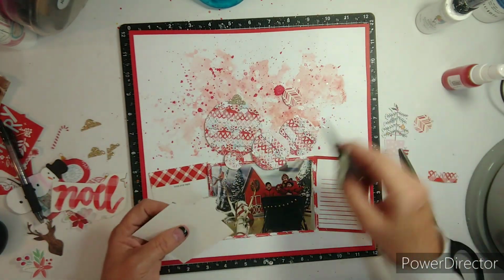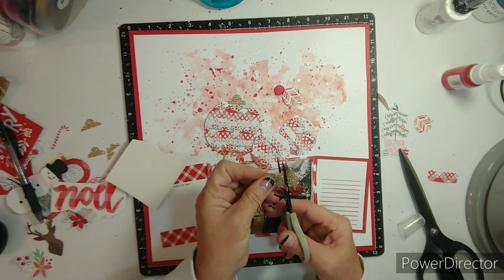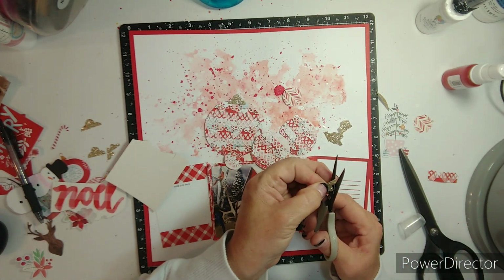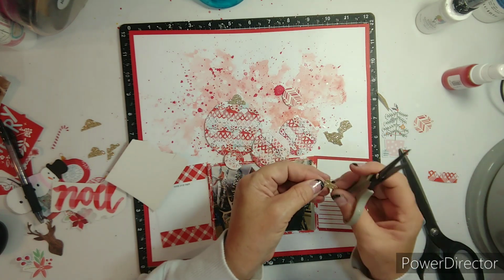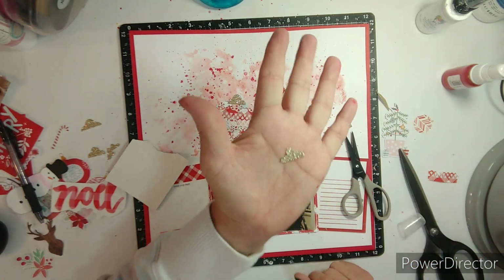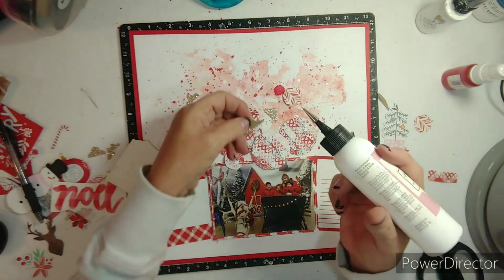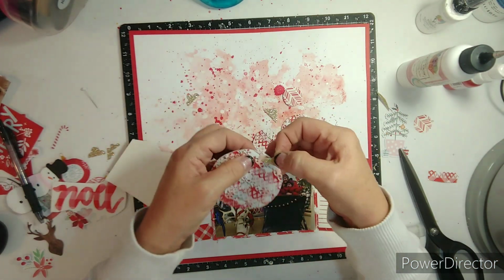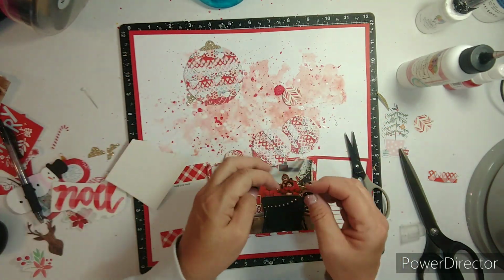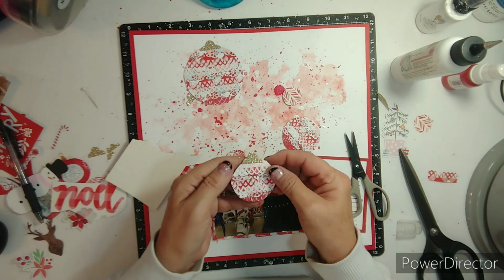Now I'm going to show you how I did the ornament topper for the hook. I just kind of freehanded cut it. They're not perfect by no means. Some are bigger, some are smaller. That's how I did it. So I glue all of those on top, and now they really look like ornaments. I even thought about punching a little hole in the circle part, but I decided not to.